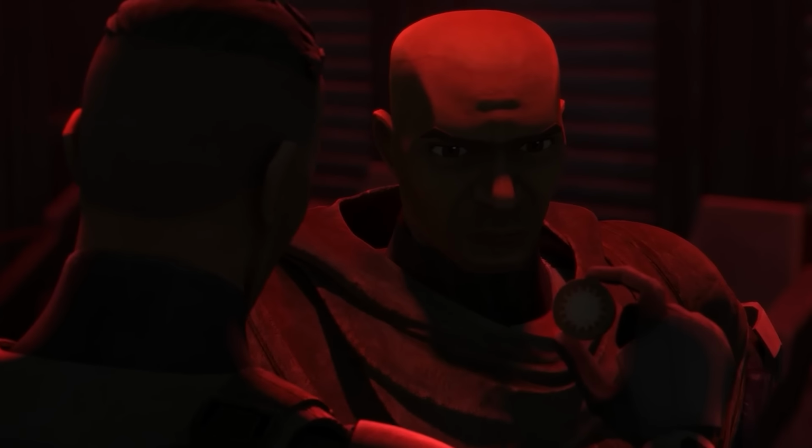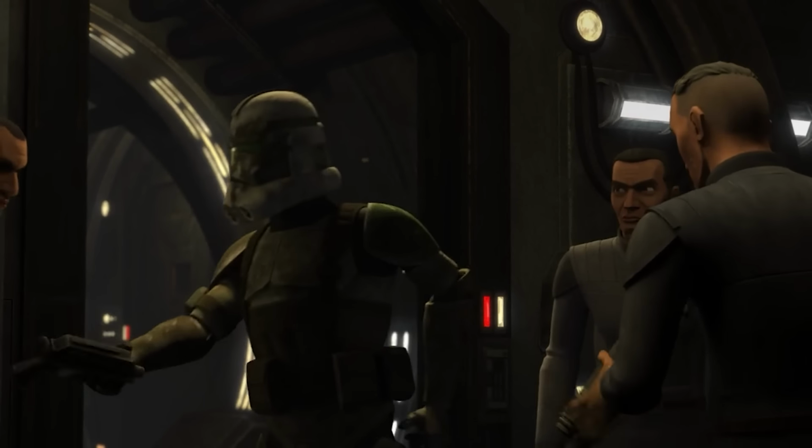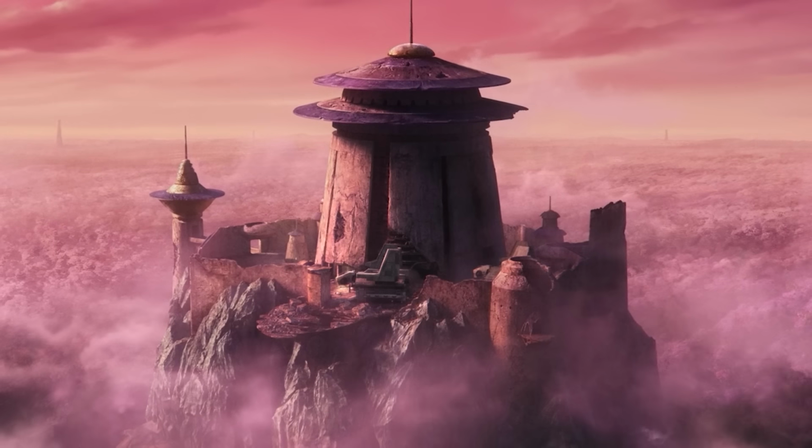The clones recover an encrypted data puck from the assassin, and they take it back to Fireball at their home base to decrypt. Fireball also made his debut in Tipping Point when he helped rescue Hauser from the Empire. Rex's base is on the planet Teth.